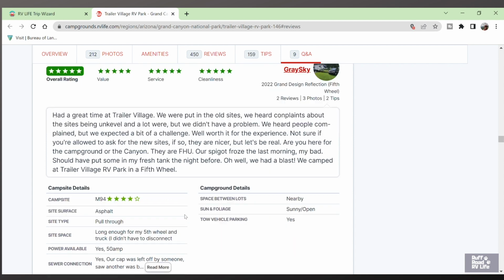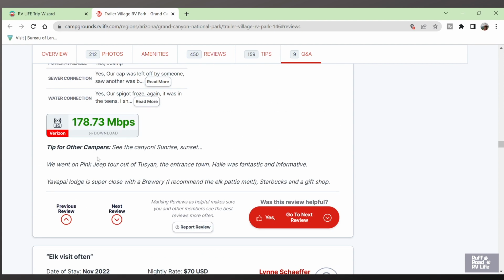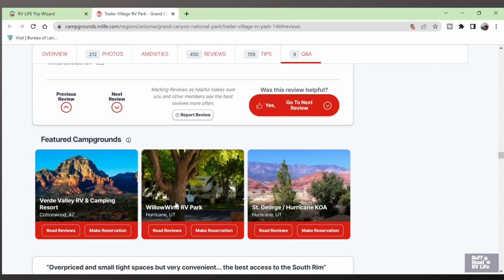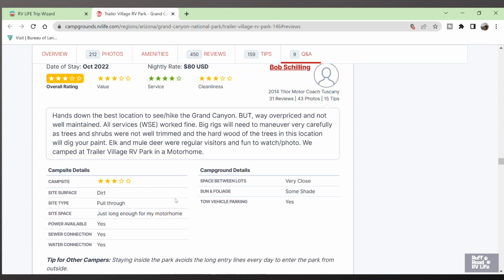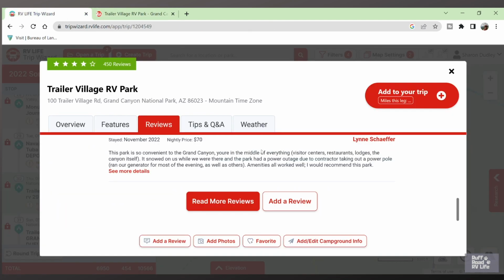M94. So there's just a lot of information here. Here is a speed test right there. And tips. They will offer tips for other campers. I mean, it's just a lot of information. And that's how we find good sites, because I read these things, but it does take time. It takes a lot of time. Okay, so let's get back to RV Trip Wizard. I just want you to know that that is a very helpful resource there.